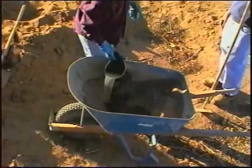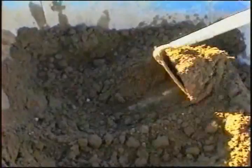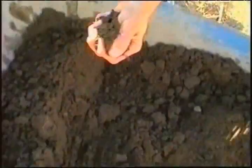This could be done by machine using the same mixture, resulting in a damp mix. When it is well mixed, we squeeze the earth mixture in our hand. It should hold together, but not be muddy or dripping wet like concrete. It must be damp to compact and cure well.